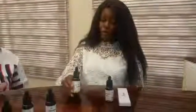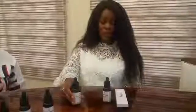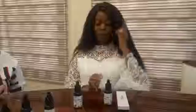Very, very potent. People use the 2400 milligram strength to address very chronic ailments like stroke, Parkinson's, and different other debilitating diseases. I've got various testimonials on people that have used it for Parkinson's. I have testimonials on a little child that used it for dyslexia. So there's so many testimonials in relation to the CBD oil.